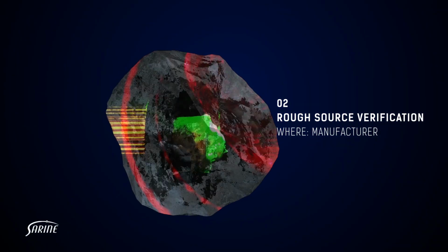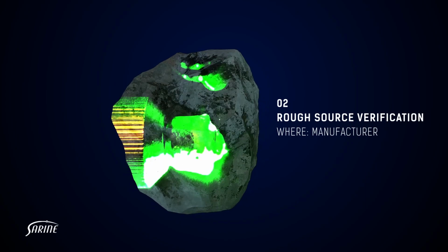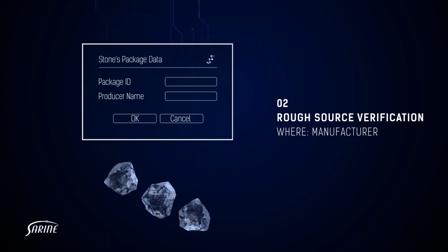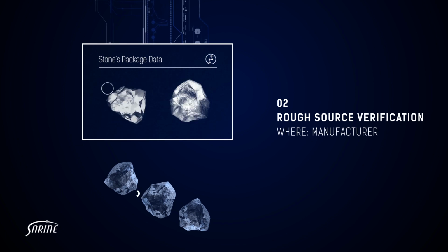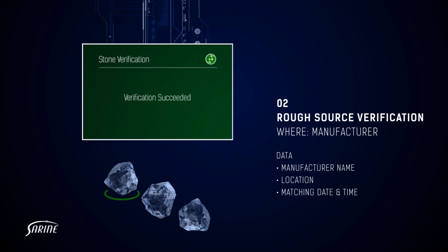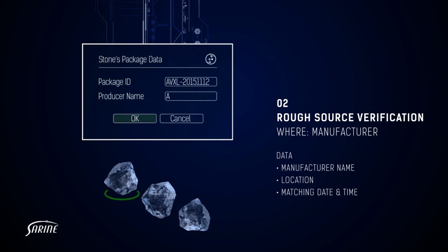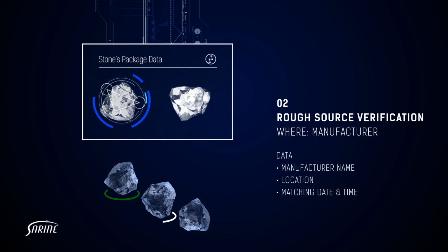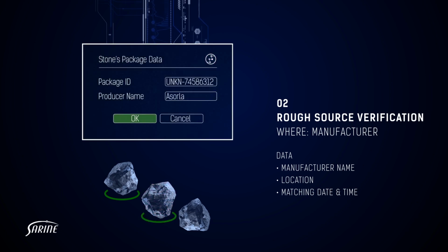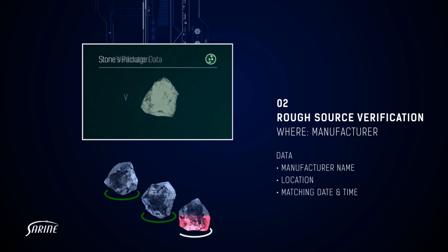Sarine Diamond Journey Traceability continues at the factory. Each stone in the package is scanned by the manufacturer, who inputs the package ID and producer name into the system. A unique verification algorithm matches the rough stones in the package to what was registered by the producer. If the match is positive, the stone is registered with its new owner.